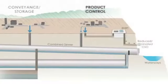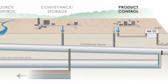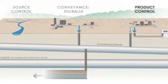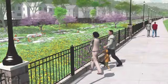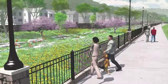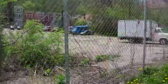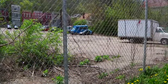The uniqueness of our approach is that it's built around a wet weather strategy that we call source control, where we're dealing with the problem at the source. And so we have an opportunity, instead of building a lot of larger pipes or larger pump stations or storage facilities, we can offload stormwater by creating some type of amenity that will address the consent decree goal, but also bring some type of value to the communities, and it's less expensive.